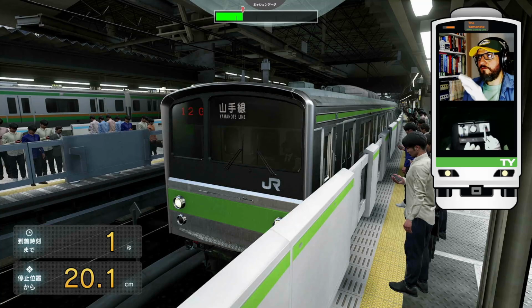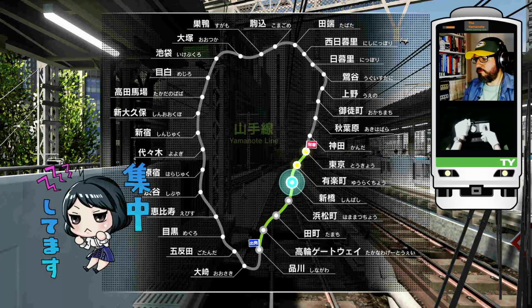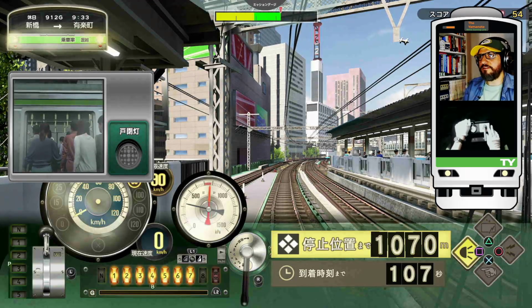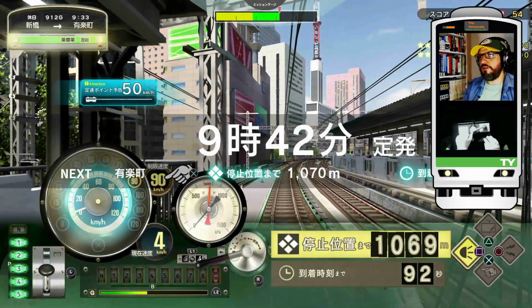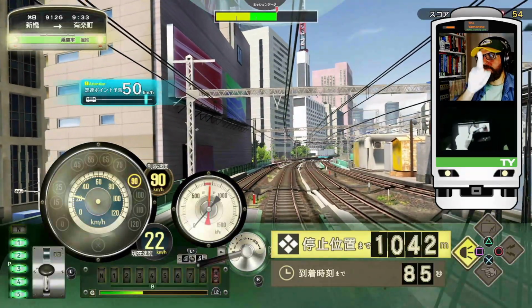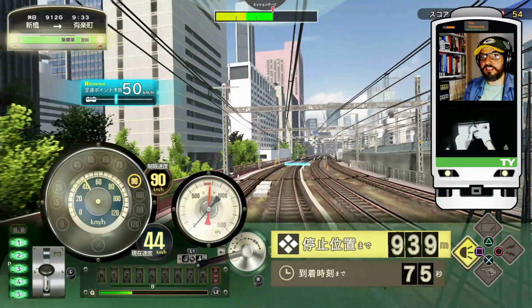But one of the improvements of the 205 series that allow it for more trains on the Yamanote line is the use of the ATC. Yes, as we get ready to depart from Shimbashi station, the passengers are entering. By the way, this is the late morning rush. Let's see what the time is. 42 minutes past 9. We have a 90 speed limit on the ATC and an upcoming 50 speed check. So yeah, these trains allow to use the ATC at the time that was the same system that was used for the Shinkansen.